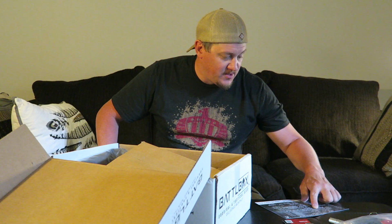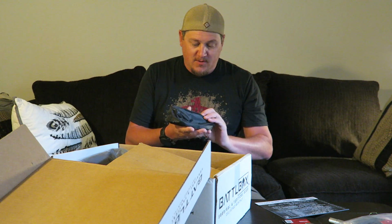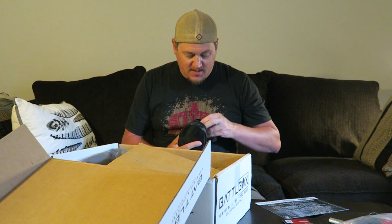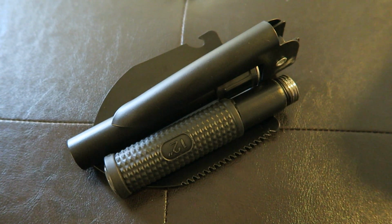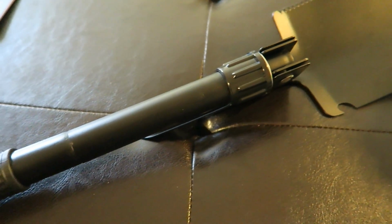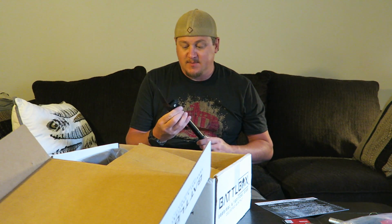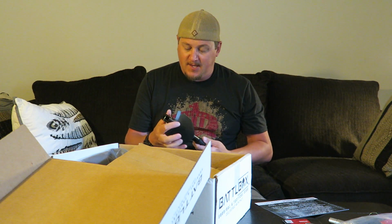Then we have a folding shovel entrenching tool with pouch. Folding shovel with pouch, so that might be this. And again, we're still on the basic pack, so you're paying $25 for all this. Looks like a folding shovel here. Okay, so yeah, it looks like just a little folding shovel, small little shovel here with a trenching tool on one side, shovel on the other side. So I mean, it is small. It does have a little pouch that goes with it, but it seems really cheaply made. In my opinion, I'd rather go with like a Cold Steel shovel, something like that.